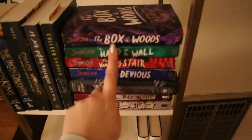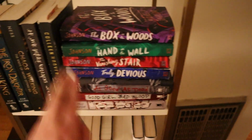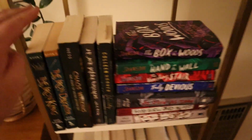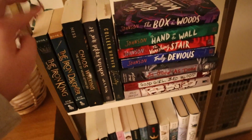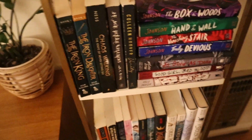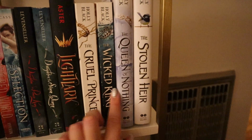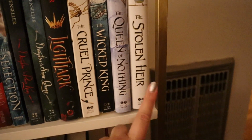These are my young adult thriller mysteries. These are adult thrillers. This is just a random standalone, Chaos Walking. And then I've got a series that has more than two, and I've only read the first two, so I just have the first two. But it's fantasy. Down here we've got Holly Black, the Cruel Prince trilogy, and this new one that just came out, The Stolen Heir.